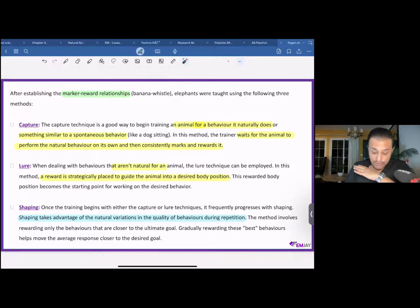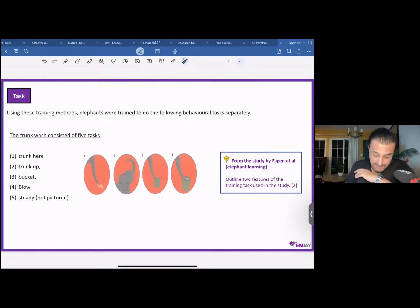Now, what is it that we discussed on this particular slide? Like I said, after establishing the marker reward relationship, that is banana and whistle, elephants were taught using the following three methods: capture, lure, and shaping, right? All three of them were used. Now, what were the tasks? Using these training methods, elephants were trained to do the following behavioral tasks separately. The trunk wash consisted of five different tasks.